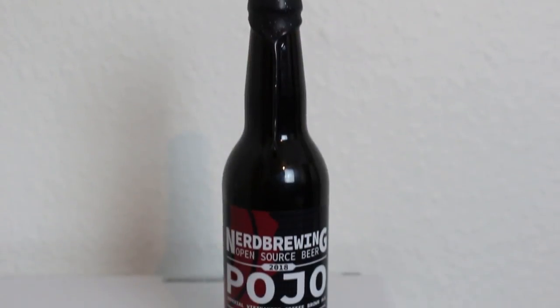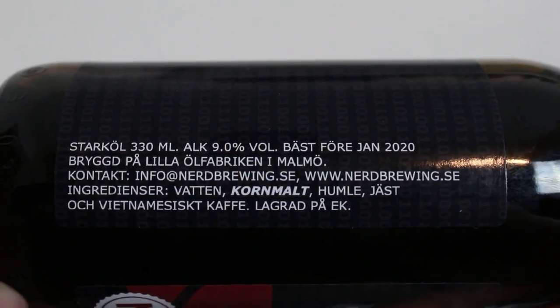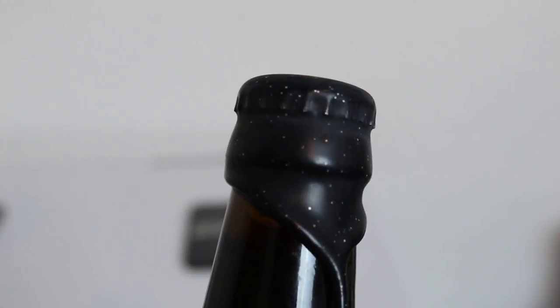Yep. I think it's maybe the first release of 2018. It is, and it's super rare. Super rare. You can taste the rareness. Yes. Taste rare. So this is Nerdbrewing's open source beer, as they call them. Pojo? I don't know how you pronounce it. But this is Pojo, an Imperial Vietnamese coffee brown ale aged on bourbon oak.